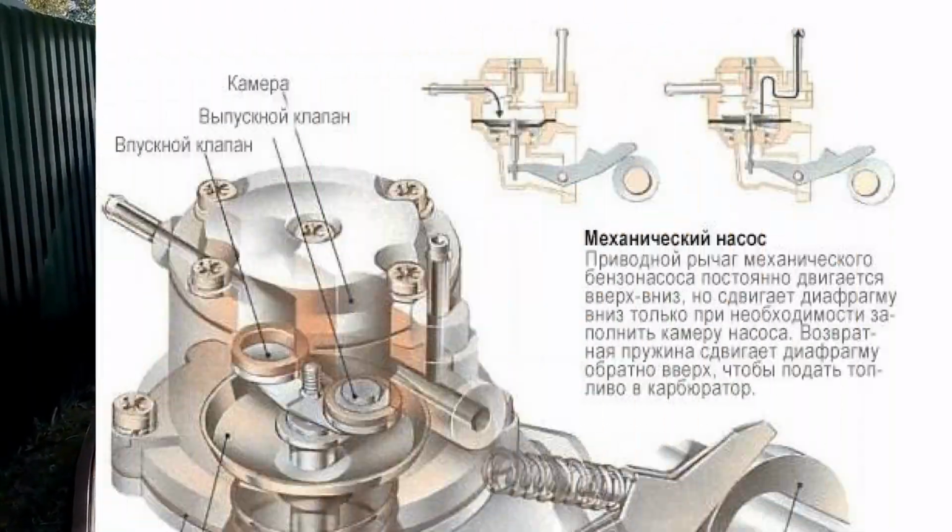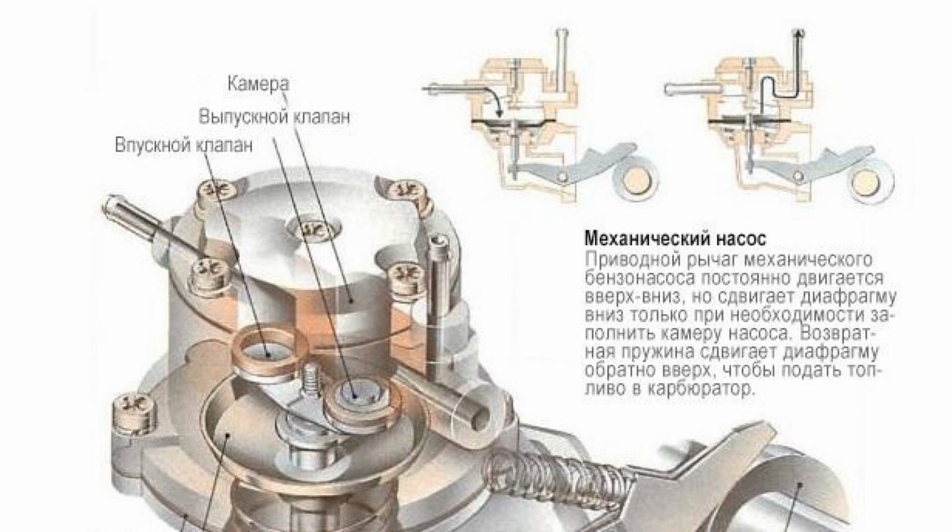Let's get into it. The fuel pump, TN, is the most important element in the composition of the fuel supply system in the engine. Its task is to transport a certain portion of fuel, under pressure, to the injectors or to the carburetor.